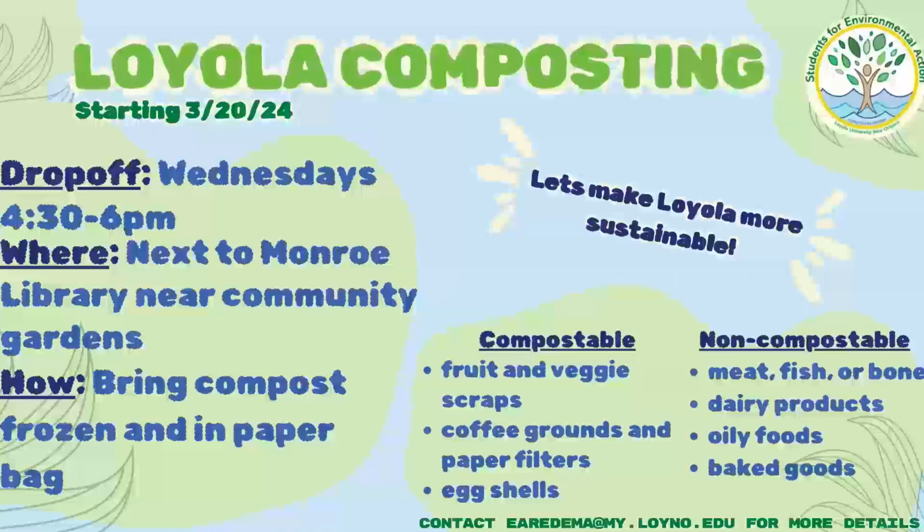I have one of those little bins, but I should freeze it first before I bring it. Yeah, as the week's going on and you have stuff that you want to compost, you can just stick it in the little reusable container and stick it in the freezer. And then when it's Wednesday, you can bring it to us. Thanks.